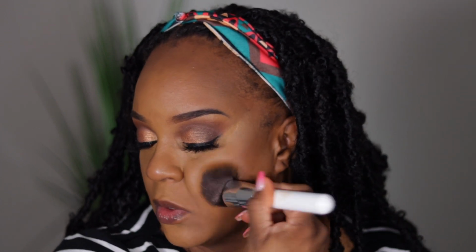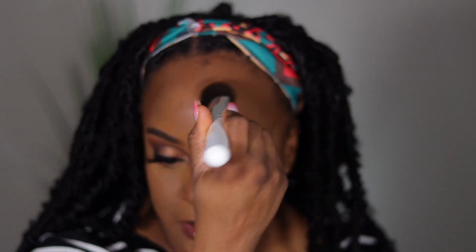This is another one that you probably don't have to set. We'll see, but right now I'm feeling like you don't have to set it. It feels like it's already set in place. Let's catch the edges of this concealer.